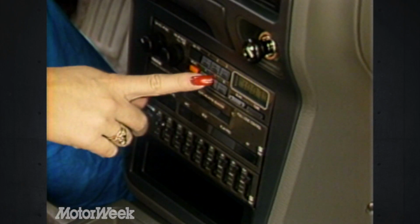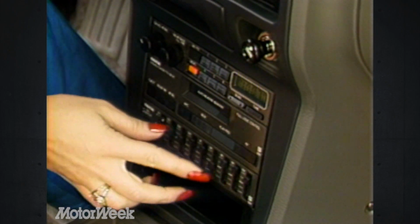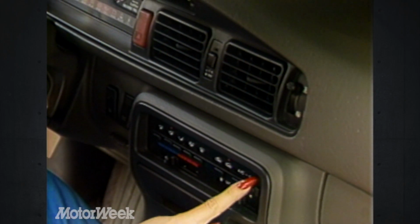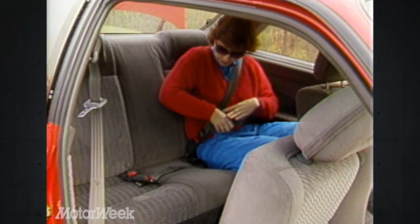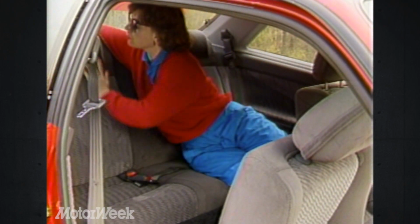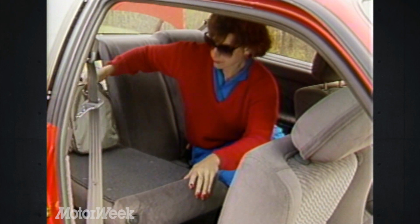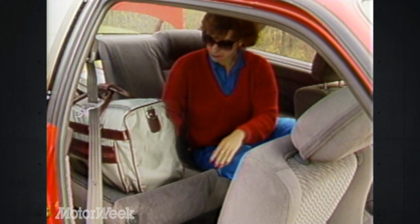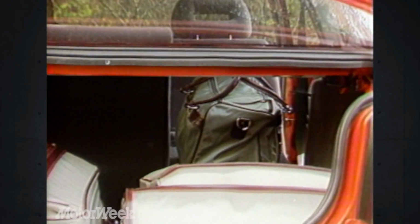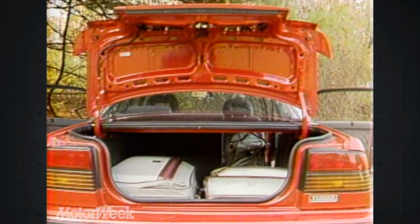A cassette stereo is standard, but it's set too low in the dash and many of its controls are too small. Above it sits the climate controls, which are comprehensive and well laid out. Rear seat room is a bit tight, as in most coupes, but there's more room here than in competitors such as the Honda Prelude. Plus, a split-folding rear seat allows access to the trunk, and it is lockable. The trunk itself is very spacious, with a low liftover, but the opening is a bit tight for larger bags.